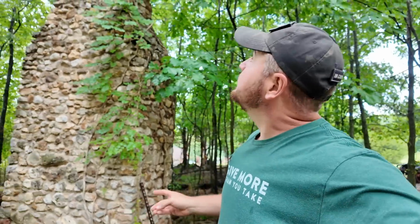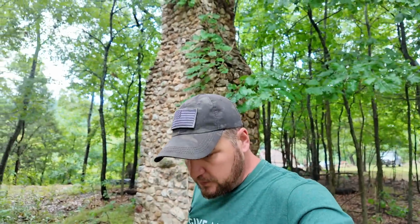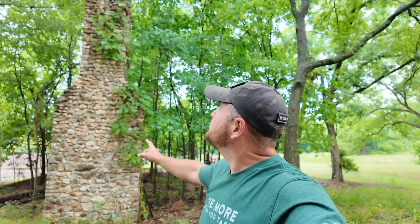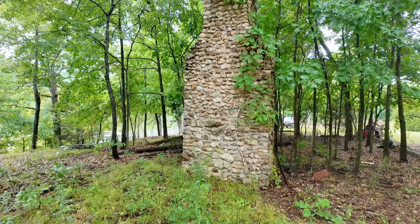But I'm gonna kind of get on this side and show you guys what it looks like from behind. Get out of these weeds here. I'm gonna get ticks and bugs all over me, but it's fine. But look at this, guys. This is totally awesome. The chimney goes way up, way up. We got mosquitoes on me. So anyways, let me go ahead and get the camera off me and kind of show you guys.